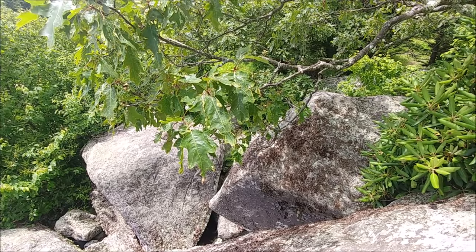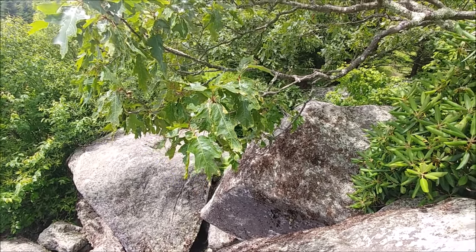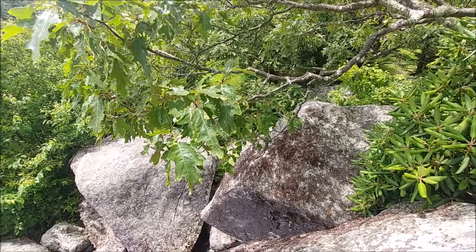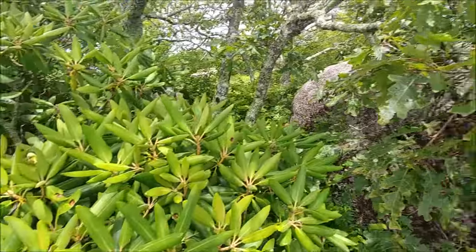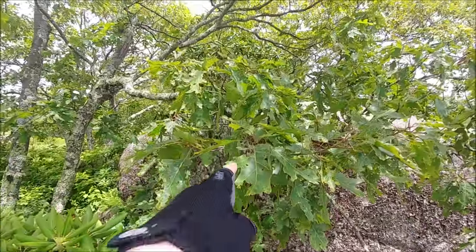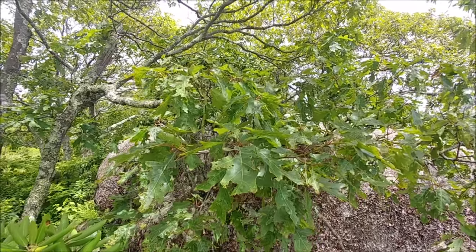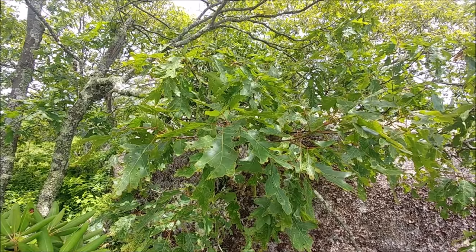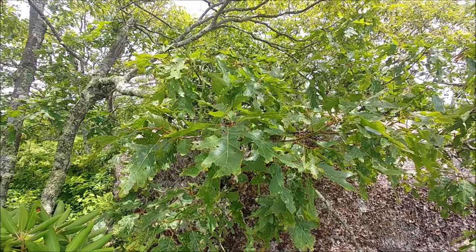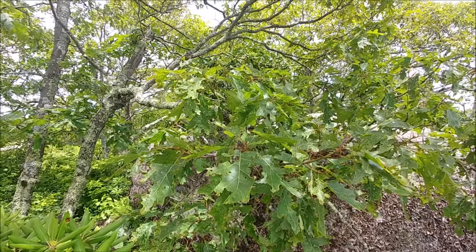This enormous boulder field at the summit of Apple Orchard Mountain leads to the highest point on top of this huge boulder on the other side of the tree limb. Apple Orchard Mountain is 4,225 feet, making it the highest point in the Virginia Blue Ridge Escarpment.